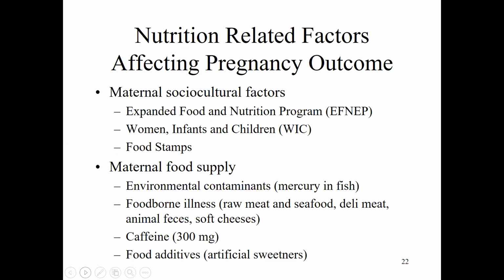Some other socio-cultural factors, things that we've done in the United States to try and help women, especially lower income women, to have a healthy pregnancy. The Expanded Food and Nutrition Program is one federal program. WIC's probably the most famous. This is Women, Infants, and Children. It's also a federal program where they provide screening and nutrition education and free food for pregnant women. Food stamps can also be used to help purchase food if someone needs some financial help.